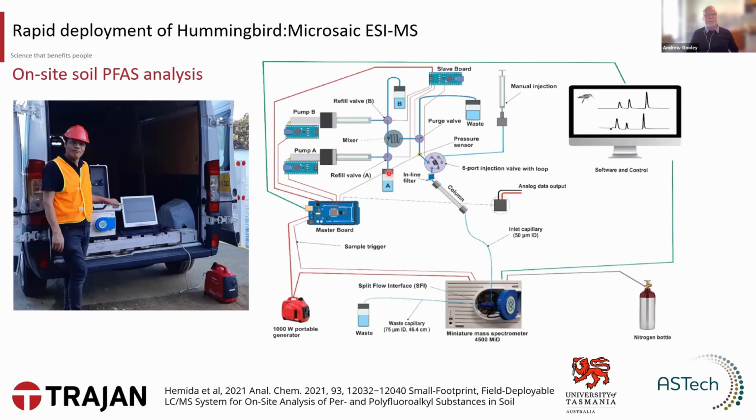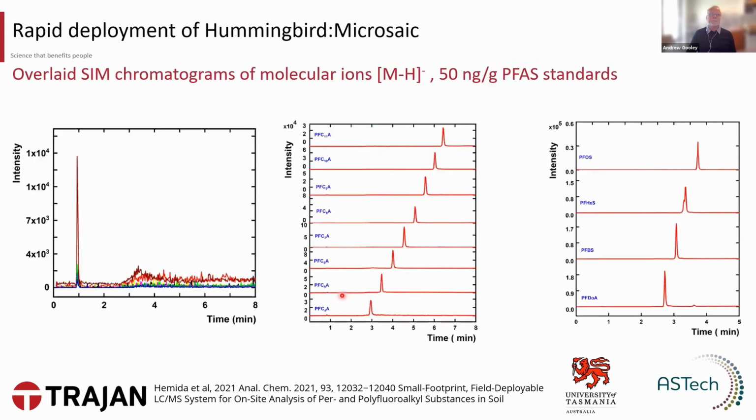These are syringe pumps that are driven through a master board and an onboard control. And then the integration with the Microsaic mass spectrometer through traditional column chromatography. And as I mentioned earlier, the nitrogen and portable generator being able to provide him the power.